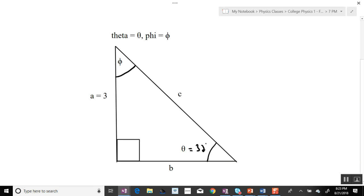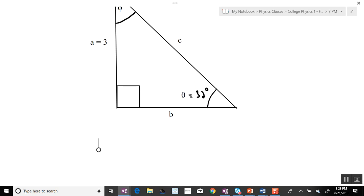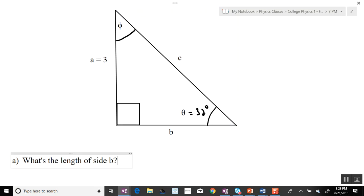So this angle is 32 degrees. That's the only thing that you know. You know that this side has a length of 3, and this angle is 32 degrees. That's it. So the first part, there's a few parts, but the first part is what's the length of side B, given what we know.